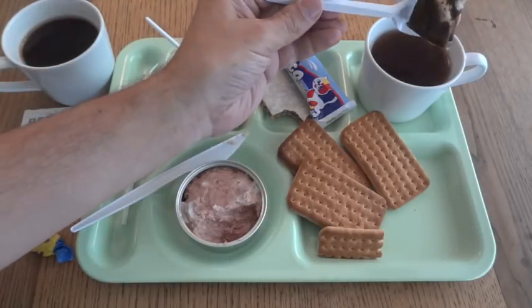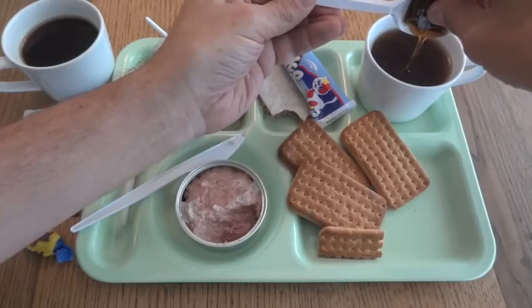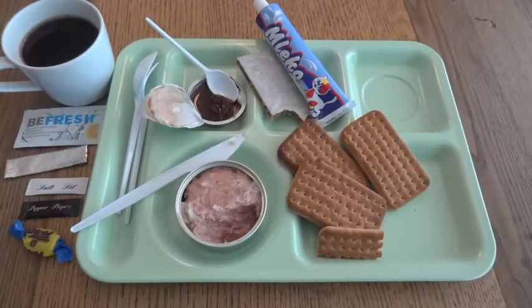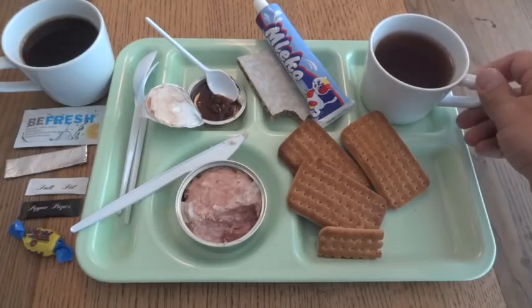So then I can start adding in the sweetened condensed milk. I think that's going to be possibly the star of this ration. Always a popular item, but let's try it on its own first. And that's good too. It's a pretty strong tea. Get it steeping for a little while.